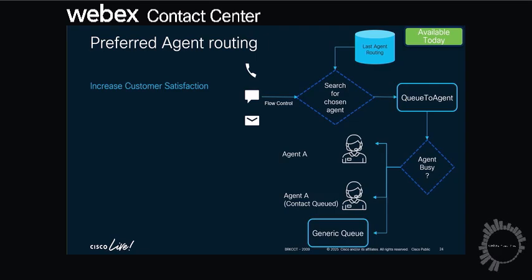So this is a diagram which says, okay, search for the chosen agent. Either you can use the lost agent routing so that you can route to the same agent who talked to you before, using a CRM DIP or whatever DIP that you have. Then you queue that call to that particular agent. If the agent is already busy handling a call, let's say agent A is busy, you can decide to queue the contact to that agent, and when the agent finishes that existing call, he can take the next call. Or you can put it to a generic fallback queue so that you don't keep the customer waiting there. So that's how it really works.